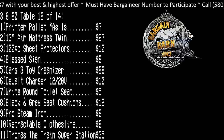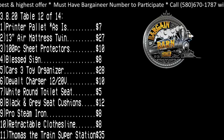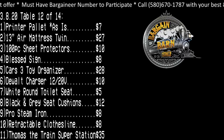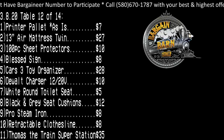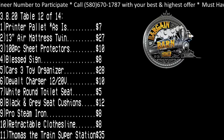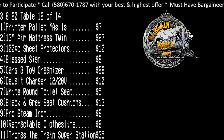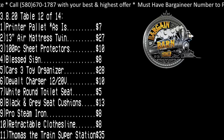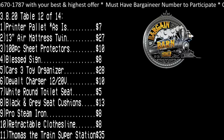And we got one more coming in. Maybe this will be our last one. We have 13 now on the cushion. So we're 7, 27, 10, 8, 28, 10, 5, 13, 8, 8, and 35. We're going to sell it.